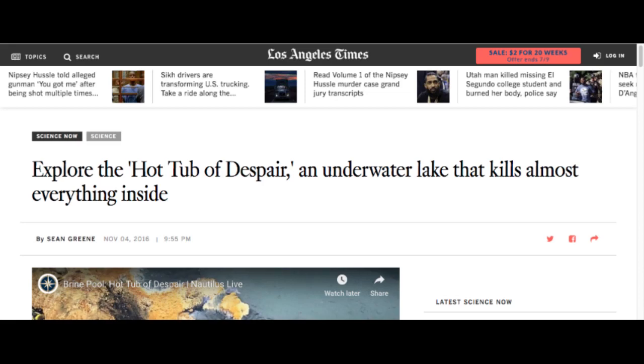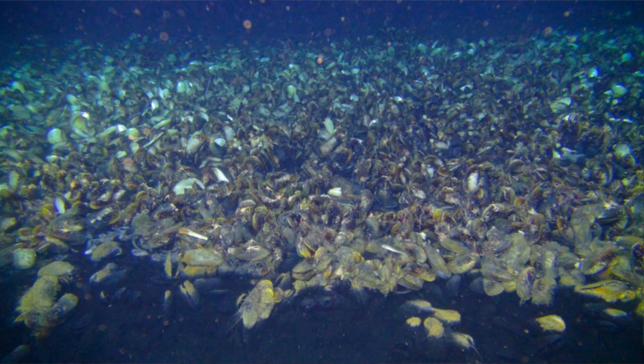Brine pools are also referred to as hot tubs of despair because the saltwater content in these seafloor lakes is so high that marine mammals can't survive, and they die, leaving behind a hot tub cemetery, if you will.